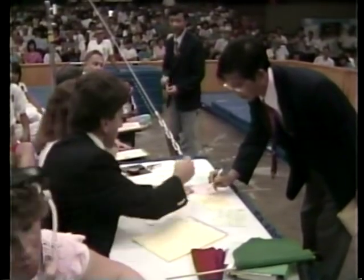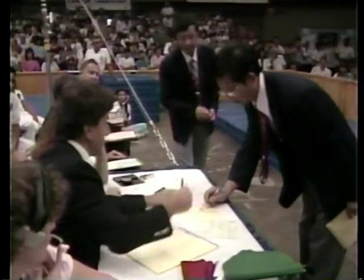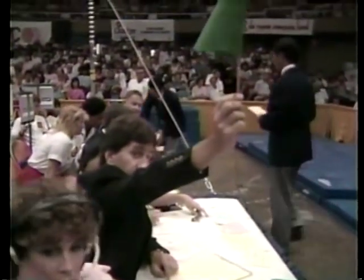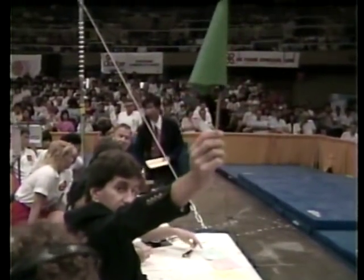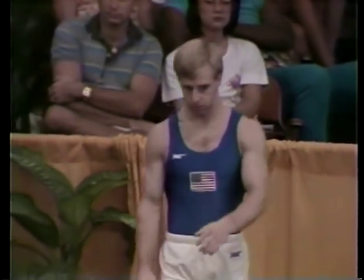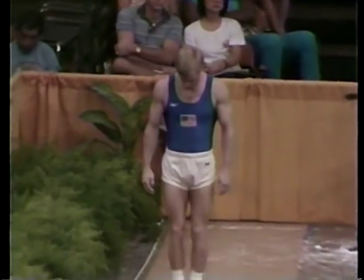Especially when you're really ready to go. I think because this is a finals event and Scott had a good team competition, he's kind of relaxed. And I don't think he feels like he has a lot to prove. He just wants to do a good job. So he's not as nervous as he would be if he was throwing, let's say, a brand new vault, or if he really, really needed to win this.